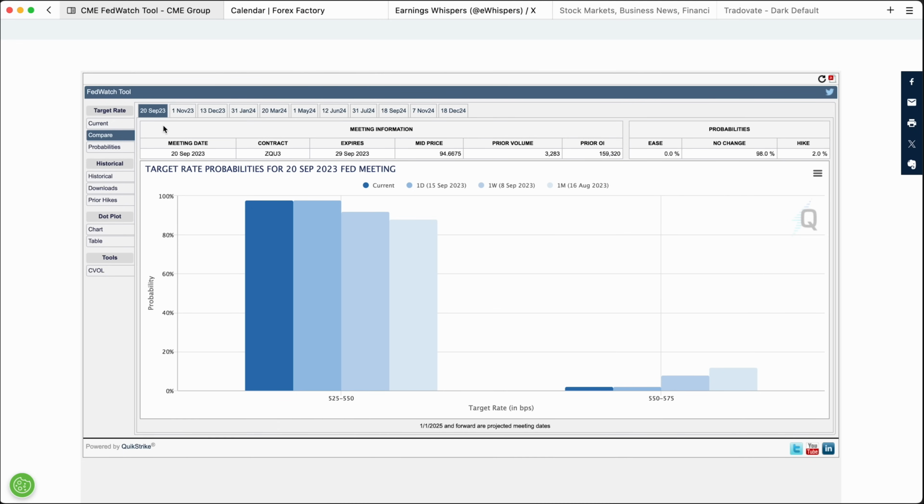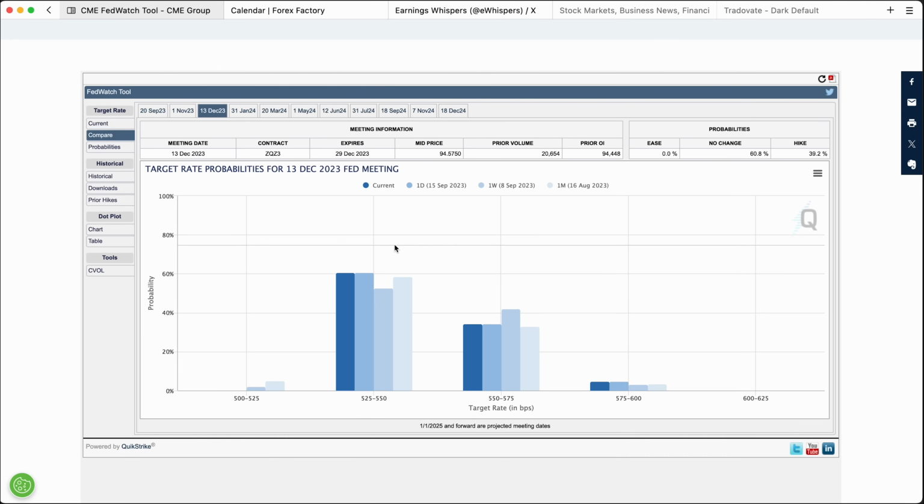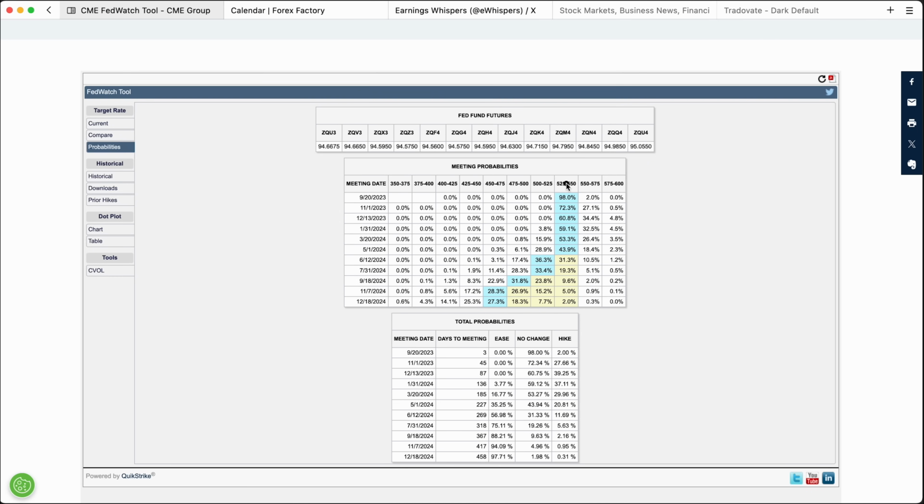The same thing holds true even if we go out to the November timeframe. After getting the CPI data on Wednesday, you can see, compared to a week ago, higher odds for a pause in November, lower odds for a hike. Similar story out here even towards December. Higher odds for a pause, lower odds for a hike, and perhaps just the easiest illustration is the whole higher for longer at 525 to 550 basis points from our Fed.